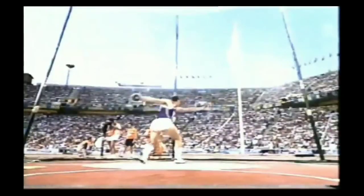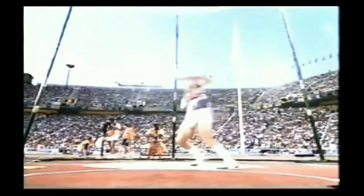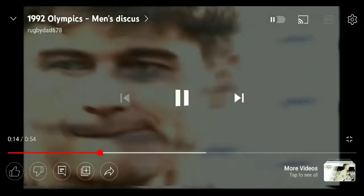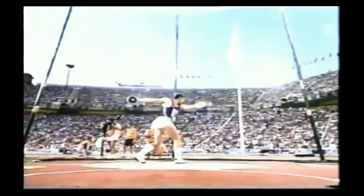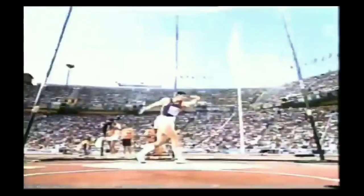Now, I chose him, one, because, well, he is an Olympic gold medalist, and really nobody talks about him that much. It could be because I don't think he was a 70-meter thrower. He was obviously far enough to win the Olympics. But, okay, let's break it down. Let's see what makes this a winning Olympic throw.